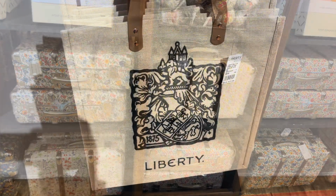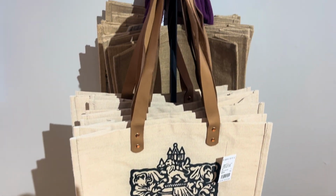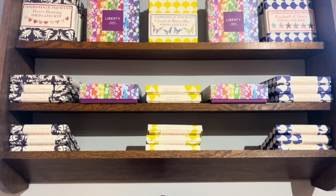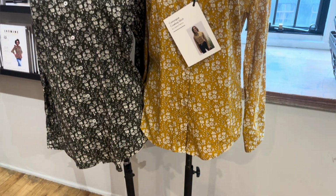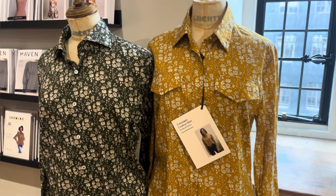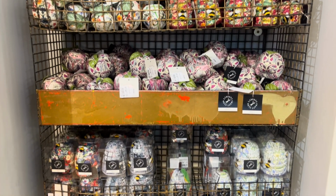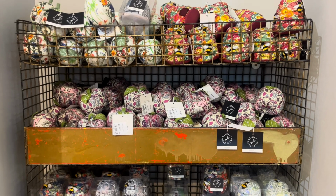They are rather gorgeous. I had this lovely canvas tote bag with leather handles that I was quite tempted to buy. Be quite useful. I didn't get one, but I might do in the near future. And I was wondering, has anybody made this cowboy shirt, this Liberty pattern? It's rather nice. Let me know. Lovely pin cushions. I do love their accessories.